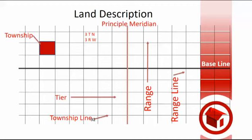Does it matter if you say range or tier first? No, it doesn't. You could say 3 range west, 3 tier north, or 3 tier north, 3 range west. I've seen title companies do it differently. It identifies that particular township.